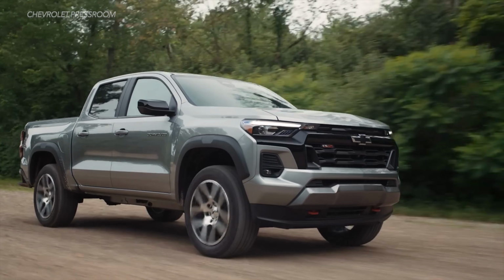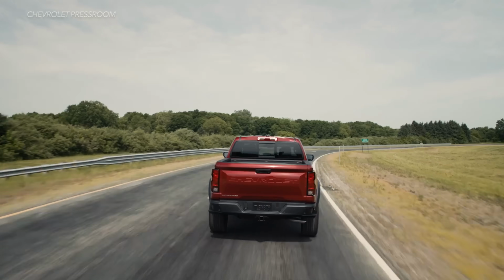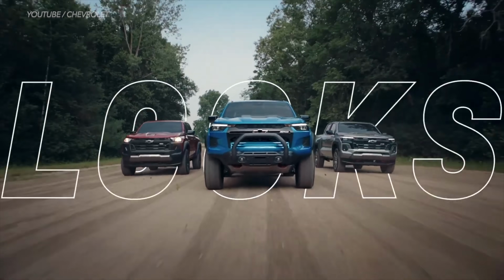You can compare that to the 2024 Chevy Colorado, which is the smaller sibling of the Silverado. This is the new generation of the Colorado with an estimated starting price around $31,000 for the 4-door cab with a 5-foot bed.